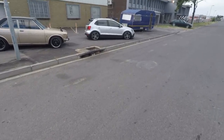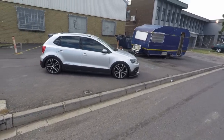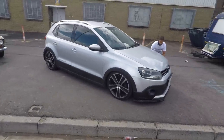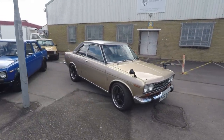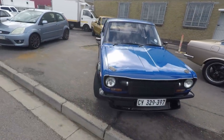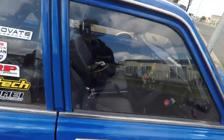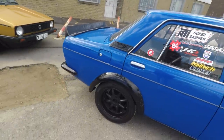Cool. So yeah guys, I'm just gonna take a walk through all the cars to show you guys what's here. We start with this Cross Polo over here, looking nice. Looking sweet. Really like these wheels. And over here we got a Datsun. This looks really sick. Oh, this is badass.